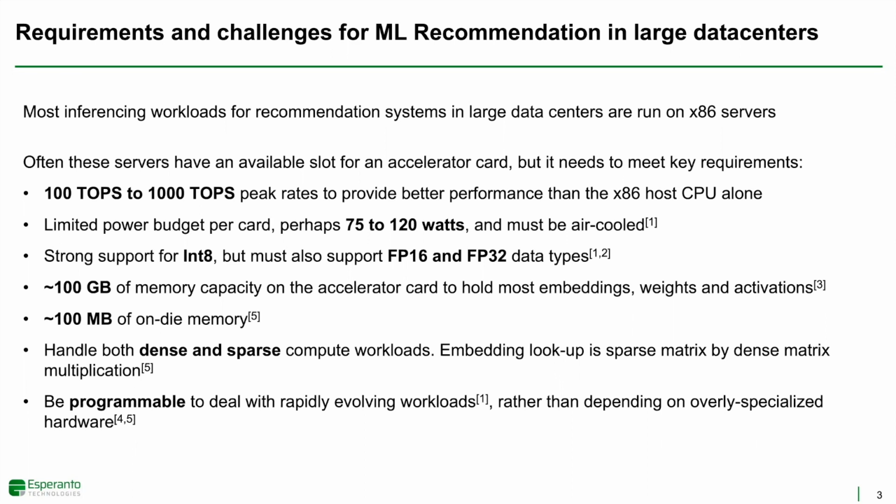Finally, because machine learning workloads are evolving rapidly, fixed function hardware can quickly become obsolete. So the use of more general purpose programmable solutions is highly recommended. Esperanto picked the RISC-V instruction set as the foundation for our general purpose programmable solution.